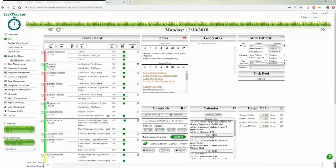Well, I wanted to take just a brief moment to show you some exciting things that taskTracker and FAIRWAYiQ have brought together. My name is Jamie Sharp. I am the owner and founder of taskTracker. We also have Dave Van Zlet, who is the founder of FAIRWAYiQ on this demo.